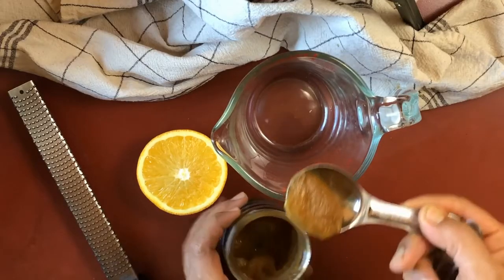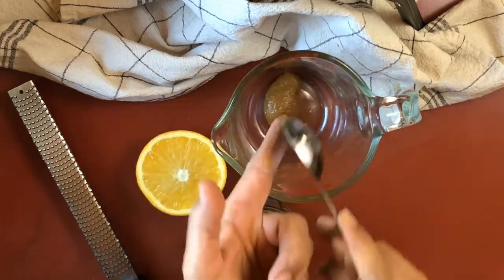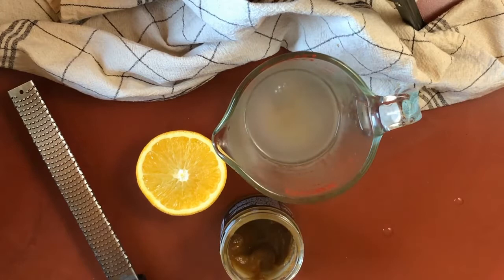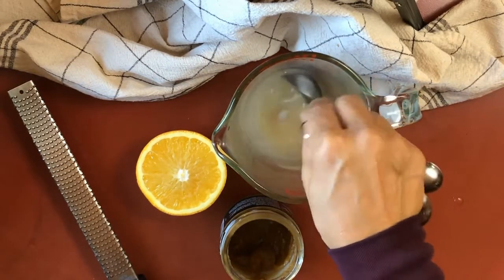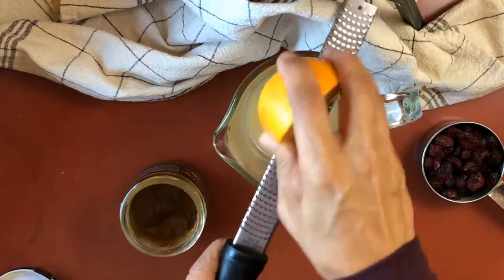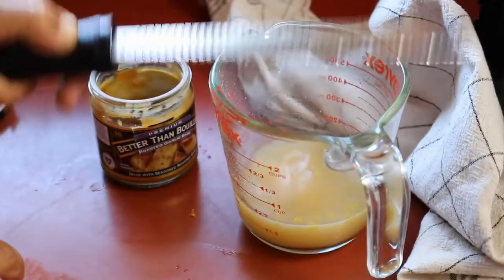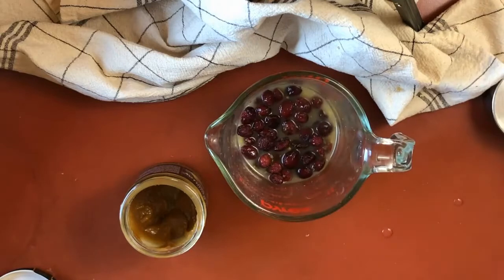So now we're moving on to another marinade. This is going to be for our brown rice stuffing. So I'm starting with some better than bouillon. This is the garlic-based flavor, and adding some hot water just to get that dissolved. Next, I'm adding some grated orange peel, and I am using an organic orange for this, which I highly recommend. And then I'm just going to add the cranberries to that and let that soak while we make our rice mixture.